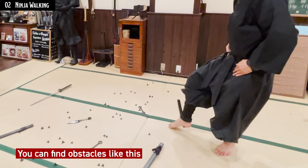Whoa! This is a lot easier than the bo-shuriken. Wow. Right in the middle. Wow. Wow! Look at that. That is good. Wow. Good job. Okay, your turn, Kazu. Okay. Middle first.